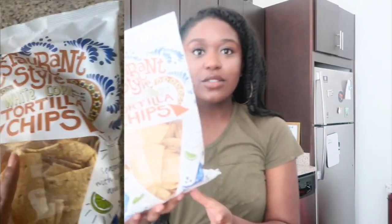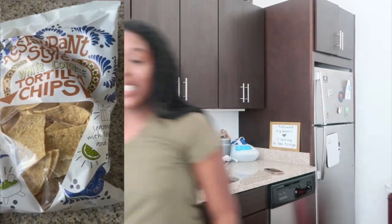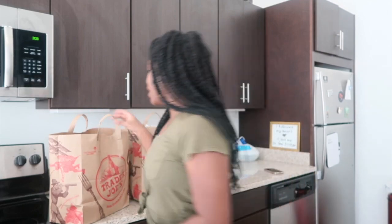Next, I got these restaurant style tortilla chips, and they're really good. They have a hint of lime to them, so they're really, really good.